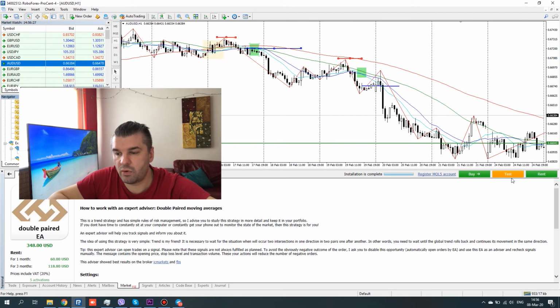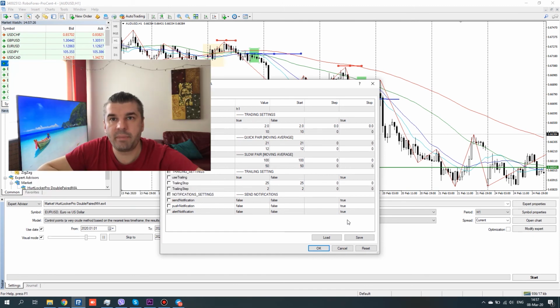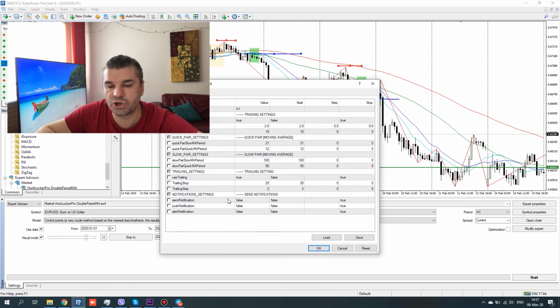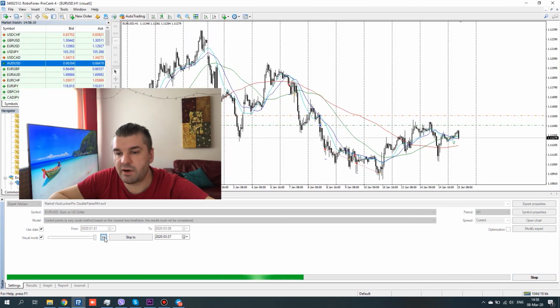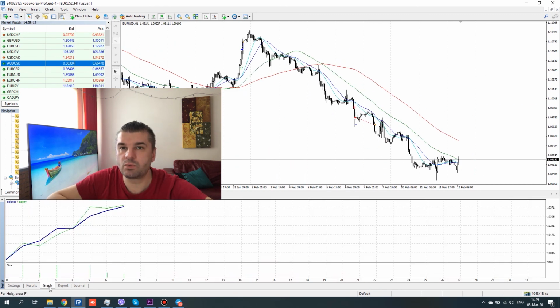To check how it works in the tester, you can set the settings for the quickest pair of moving averages and for the slowest moving average pair, and other settings. Also, you can set the notification to be sent by email or push notification to your phone, or just alert on the computer screen. So just set true or false here in the notification part. Just start the digital mode. The expert advisor will find the pairs and open the orders. And that's how it works.